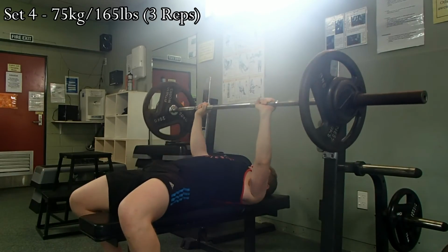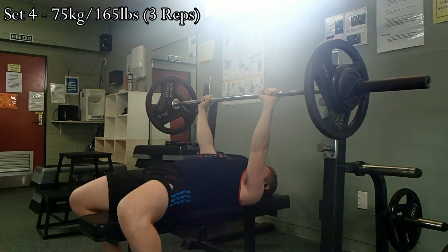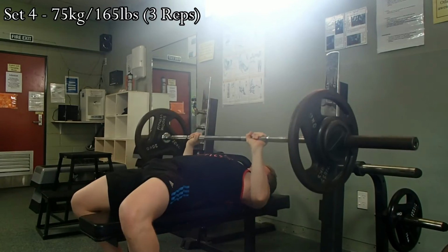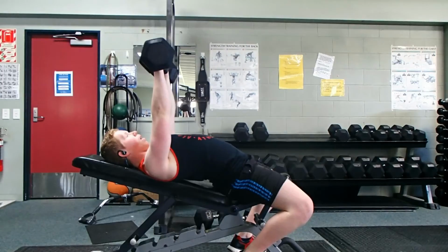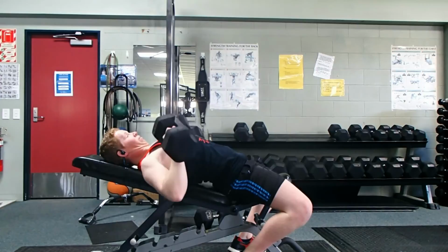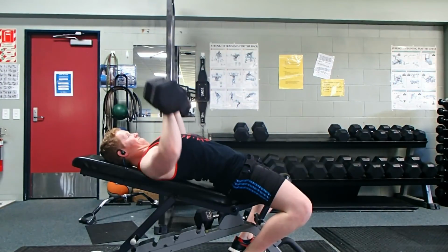So that's still good because it's still up 2.5 kilos or 5 pounds from the last time I was doing 4 rep work, so moving up there. Now I just have to decide whether next bench press day I go for 85 again, like I did when I only got 1 rep last time, or do I try and go for 87.5? So I'll think about that.